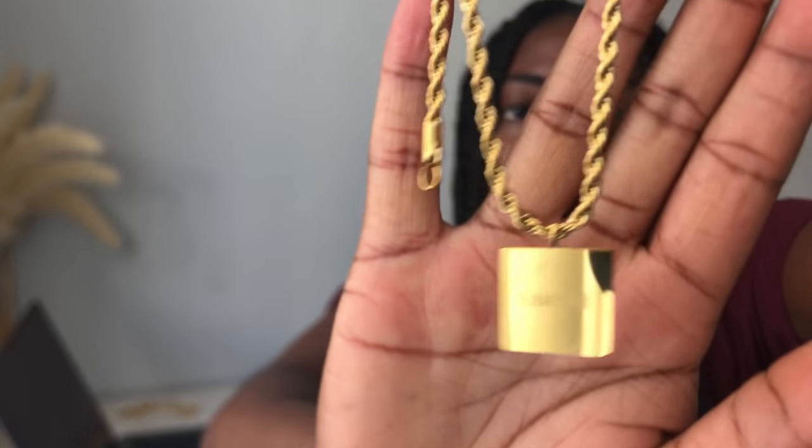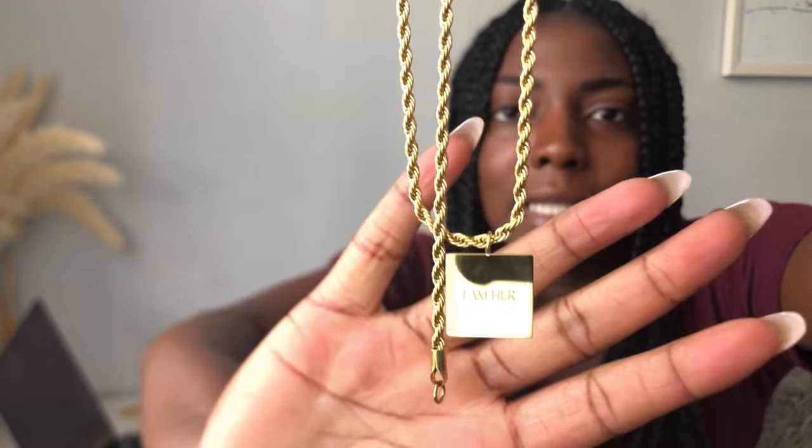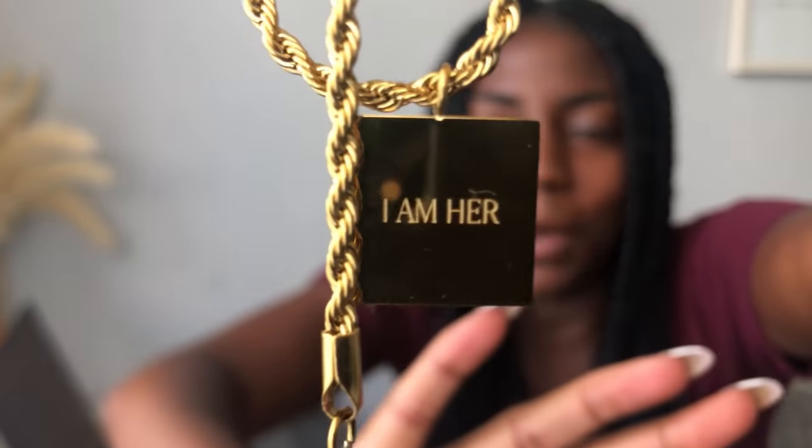And it's the I Am Her necklace, and you can see I have the rope chain twist with this beautiful small dainty pendant and with the I Am Her sign on there as well. And how I was able to come up with this idea was just sourcing on Alibaba and figuring out what sells the most, what's trendy, and that will help me to sell out.